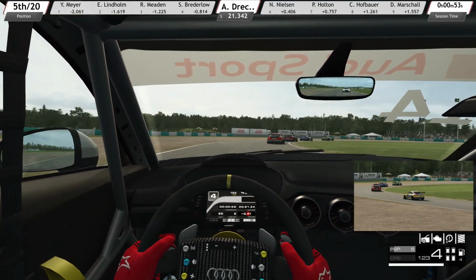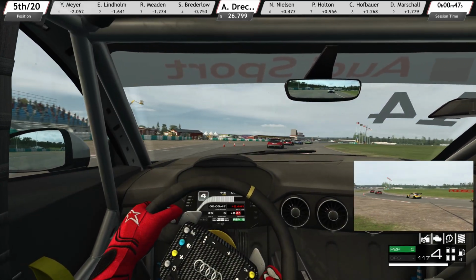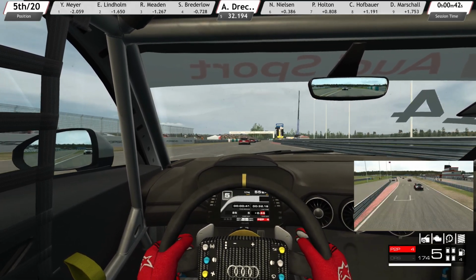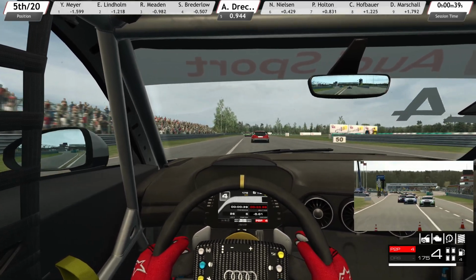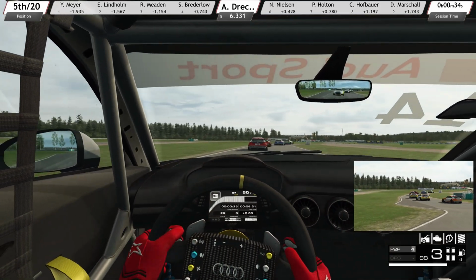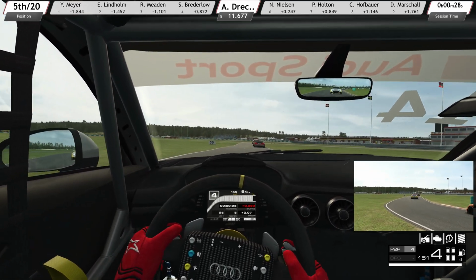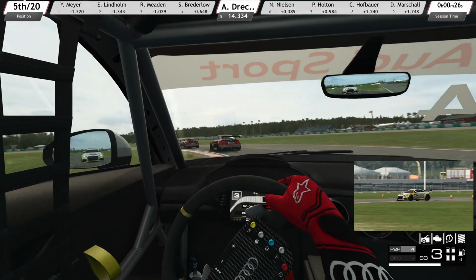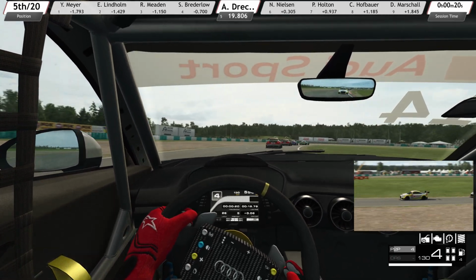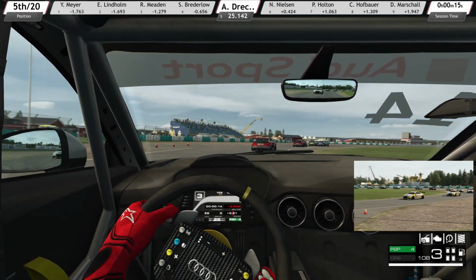Okay, Andy. 5 minutes of fuel remaining. Push to pass is now available. 5 activations left. P5. Push to pass is available. 4 activations left.